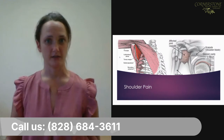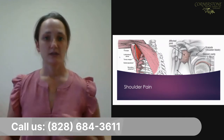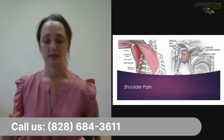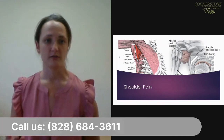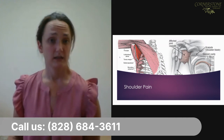So shoulder pain is our first little topic here. And essentially you could have pain just in that shoulder joint. It could be because you've been stiff, you've had some forward posture that caused everything to kind of lock up and not move the way it should, which causes you to feel kind of achy, kind of sore whenever you try to move or just at rest.